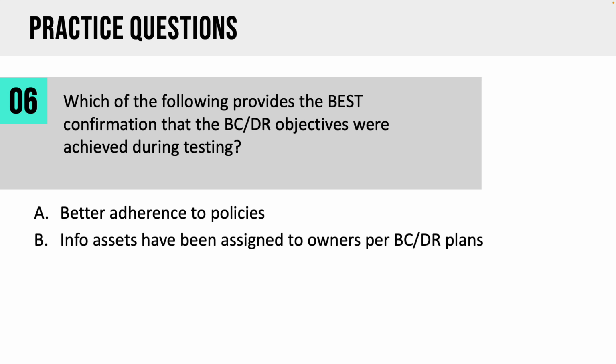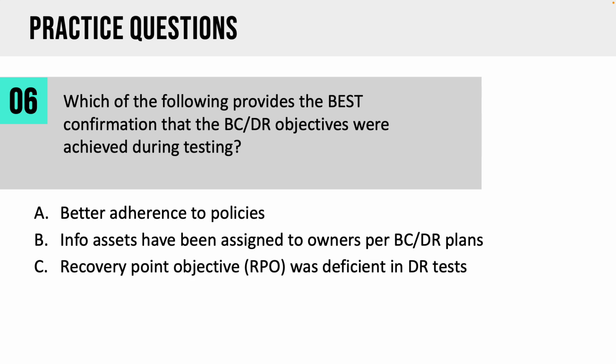Is it that information assets have been assigned to owners per our BCDR plans? Well, that's definitely going to happen at some point in the process, probably well back in the planning phases if we're doing it right. Is it that the recovery point objective was deficient in our DR test? Is that the best confirmation that our objectives were achieved, that we had a deficiency?